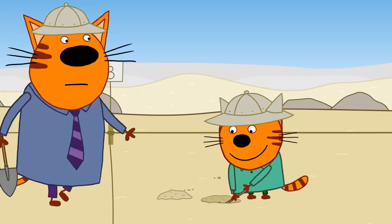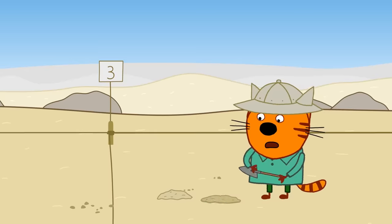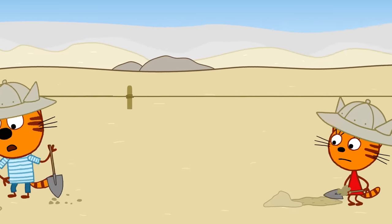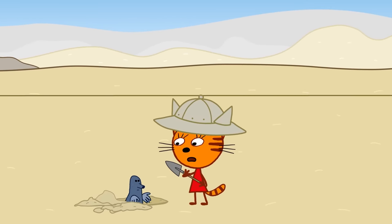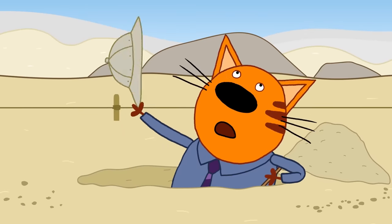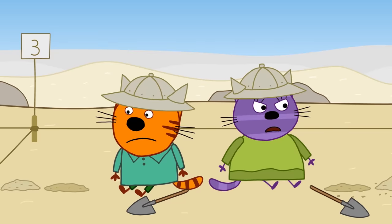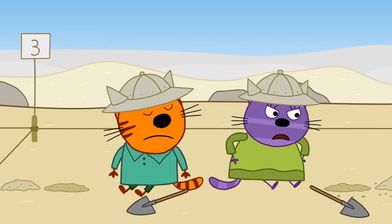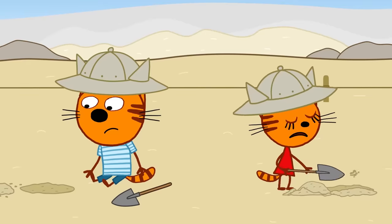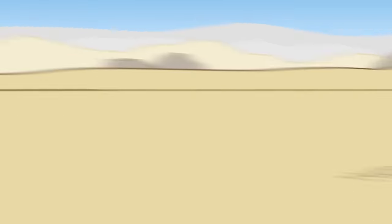The kittens dug patiently for a long time, but didn't find anything. I bet there wasn't ever an ancient tribe living here. And there's no treasure to be found either. You may be right. Who knows? The old archaeologist knows there's something down here. He wouldn't be working that hard if there was nothing to find.